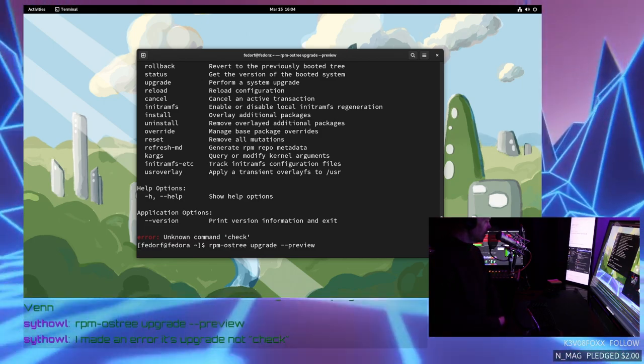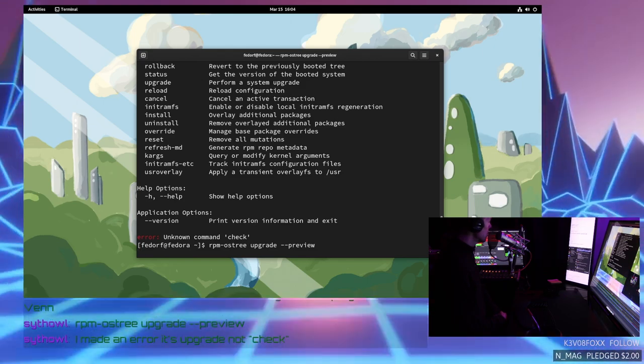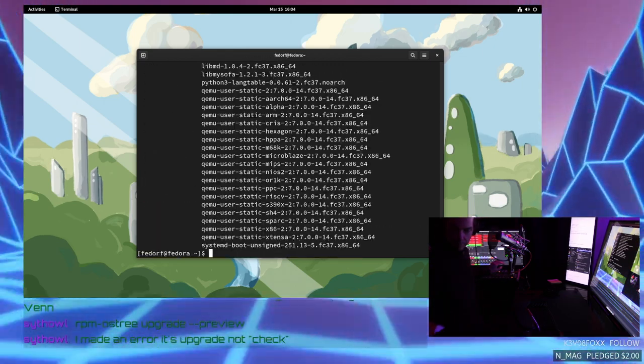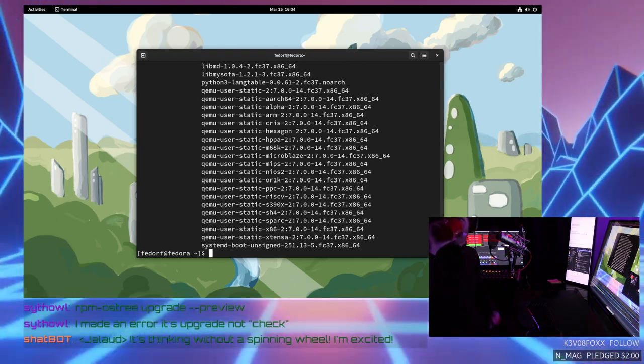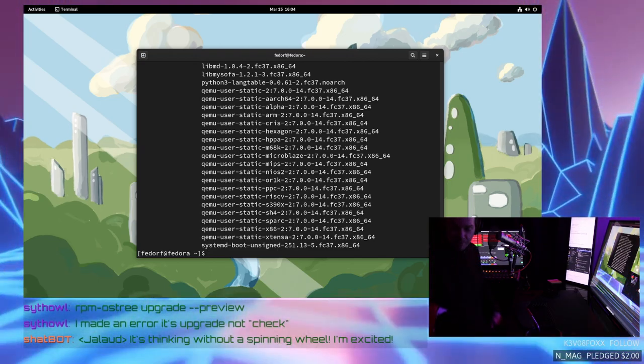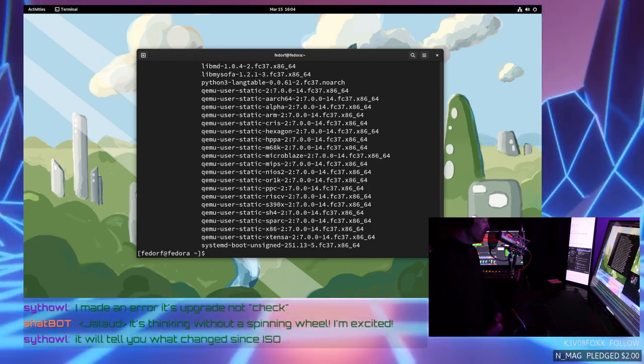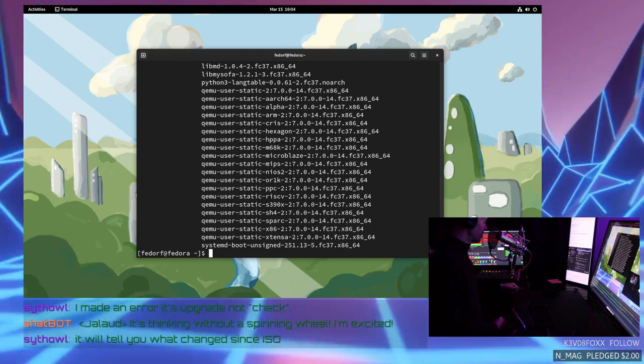Well, it didn't immediately error out, did it? It's got that coming forward. That's old school, man. You want to feel like you're running a 5400 RPM drive instead of an NVMe?